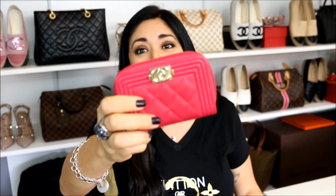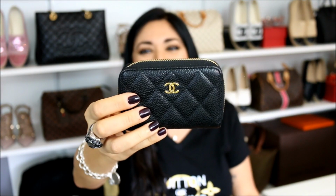So it's all a matter of the mood, the color that I'm feeling. Sometimes I want to go for red. You guys know my love for red. And sometimes I just want that gorgeous pop of color, so I go for the pink, and other times I just want to go classic, so then I go for this one.